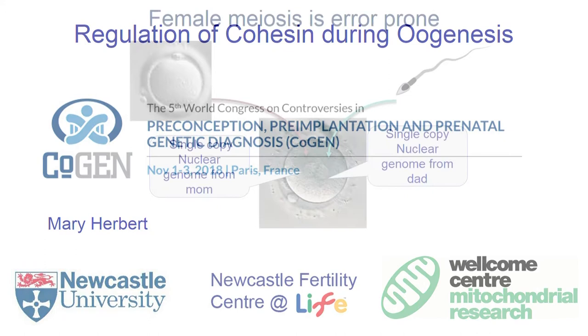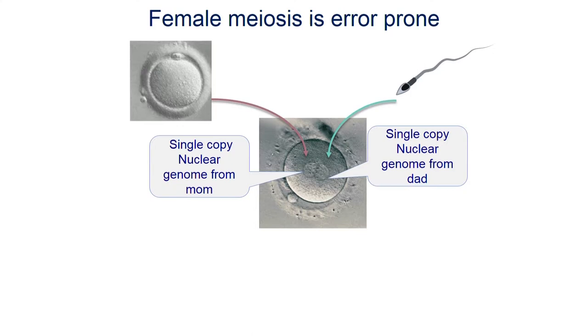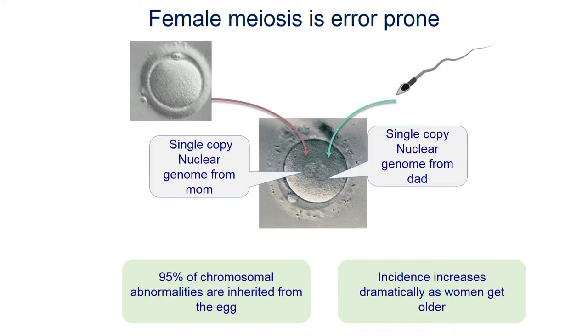So why is female meiosis so error-prone? And this has been a long-standing question in my lab. The fertilized egg contains two pronuclei, each of which contains a single copy genome from the male and female gametes. And we know that if an embryo contains an error of meiotic origin, 95% of those will come from the egg. And the incidence increases dramatically as women get older. And so what is the biological basis for this?